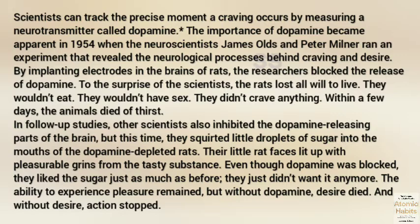In follow-up studies, other scientists also inhibited the dopamine-releasing parts of the brain, but this time they squirted little droplets of sugar into the mouths of the dopamine-depleted rats. Their little rat faces lit up with pleasurable grins from the tasty substance. Even though dopamine was blocked, they liked the sugar just as much as before. They just didn't want it anymore. The ability to experience pleasure remained, but without dopamine, desire died, and without desire, action stopped.